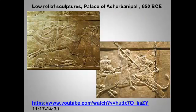The relief images from the palace of Ashurbanipal at Nineveh are not on the required works list. They've shown up on AP exams a lot in the past, but they're not on the list this year. But the Lamassu, the guardian beasts that guarded the entrance to every Assyrian palace, are on the list. And so I want to use these relief sculptures and a video that talks about them to set the stage for the Lamassu and its role in Assyrian culture.